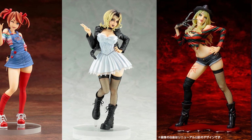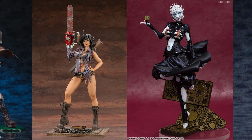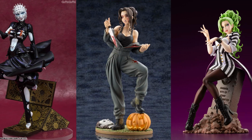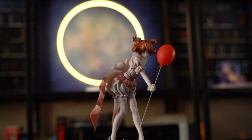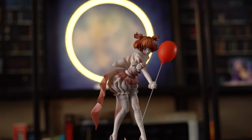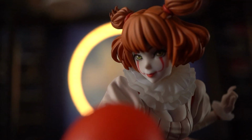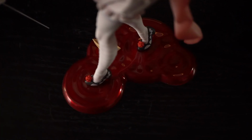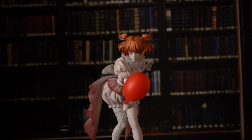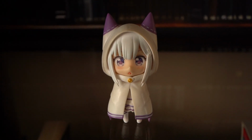Kotobukiya's Horror Bishoujo series is one of my favorites to collect from. With a large range of movies already covered, anything from Hellraiser to Nightmare on Elm Street, there's plenty for fans of horror anime to love with Kotobukiya. While Lady Pennywise may have had some finishing issues, she is overall an excellent figure and beautiful rendition of Stephen King's creature. Her alluring look, bloodied clothing, and damn near amazing base makes for a highly recommended figure in my book, and I'm excited to see what horror character Koto decides to tackle next.